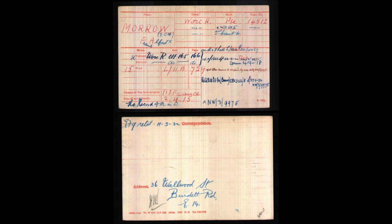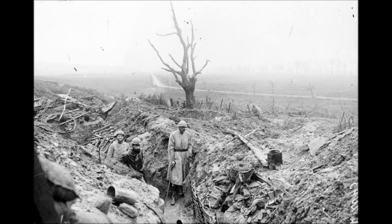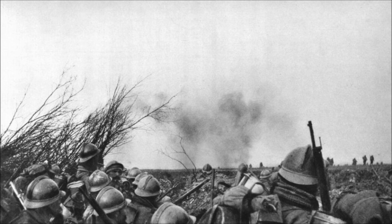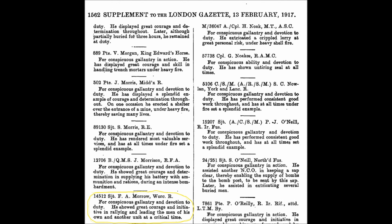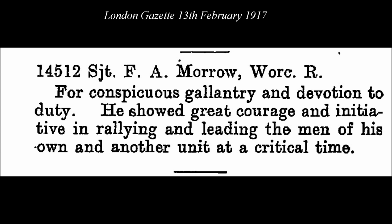My research led me to discover that George and Clara's son, Frank Alfred Morrow, fought in both World War I and World War II. An article in the London Gazette, dated 13th February 1917, said that Sergeant Frank Alfred Morrow of the 3rd Worcester Regiment, service number 14512, was awarded the Distinguished Conduct Medal for his actions during the Leipzig salient, during the Battle of Thiepval on 7th of July 1916.